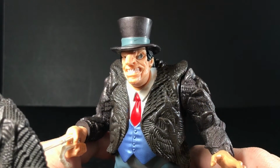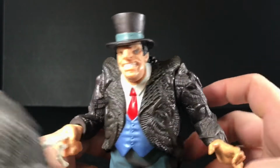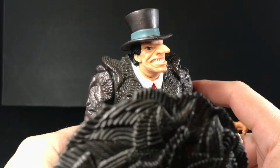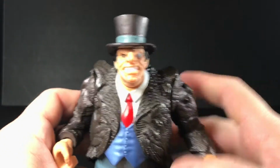So here's the Penguin, right? First of all, I really like the way this guy looks. I love all the detail on him, and he is completely covered in detail. He only comes with one weapon. He comes with his umbrella. And first we'll talk about the figure himself, right?